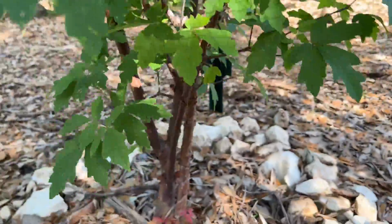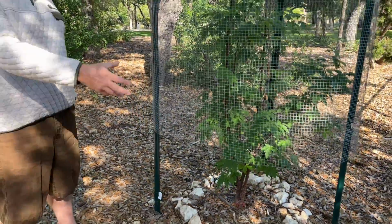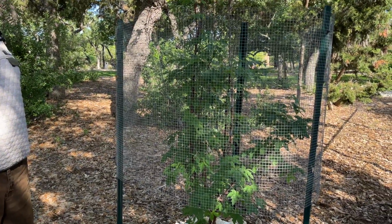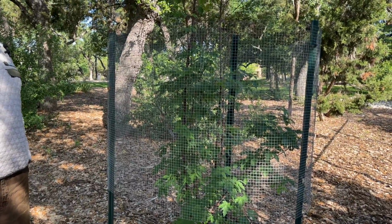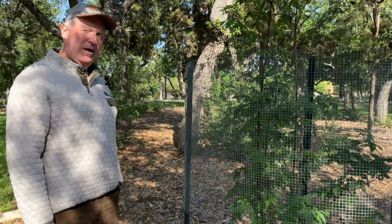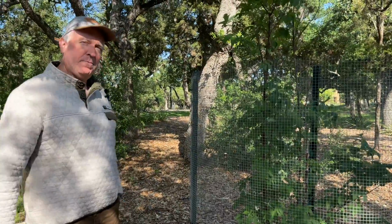It does well up against the fence like it is set up right now. So you felt that because it's got the shrub-like look, you didn't want to put it out in the yard with your big trees. Yeah, it's definitely more of an accent up against a fence or a house. I consider it more of a shrub, even though it's considered a tree. But it is a maple tree.